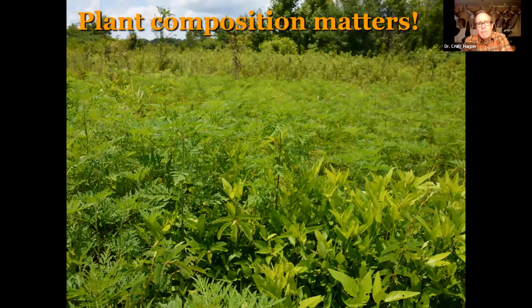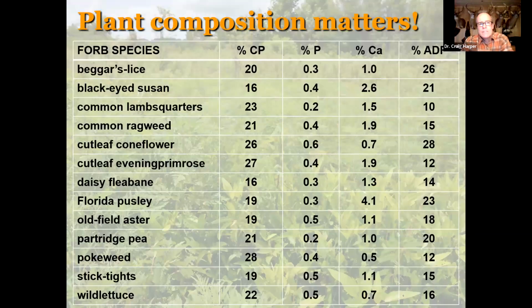So the plant composition matters. Just having a field of green is not necessarily great, because according to which plant species you have in the fields, that's going to strongly influence the available nutrition that is in the field. And so what I've done here is just put together a smorgasbord of different forb species that are fairly common throughout much, or at least specific portions of the eastern U.S., and many of these can be found in the western U.S. as well.